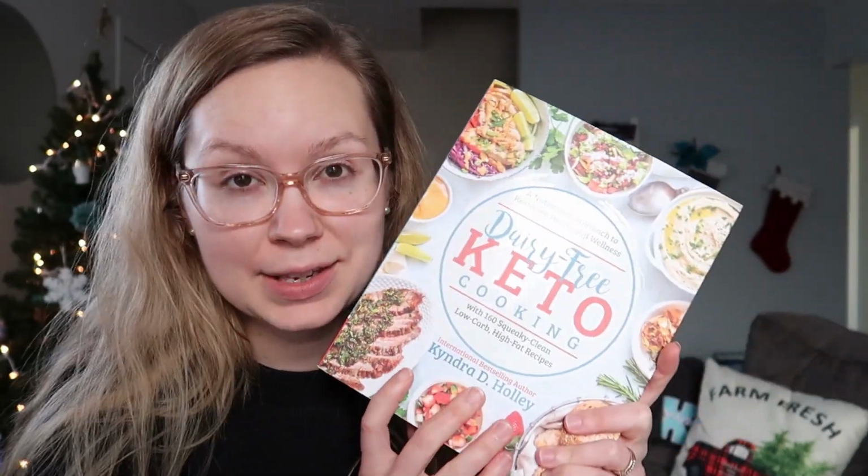There's a lot of good salads and lunches in here. So that's one of the reasons why I do really like this one. There's also so many recipes. This book is really, really big.